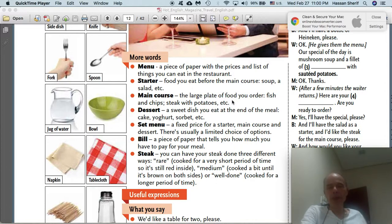الحلو. A set menu. A set menu is a fixed price for a starter, main course, and dessert. يعني you pay one price for the three courses altogether. Sometimes it might include the drink, sometimes it might not. For a set menu, there is usually a limited choice of options. What is your set menu today?